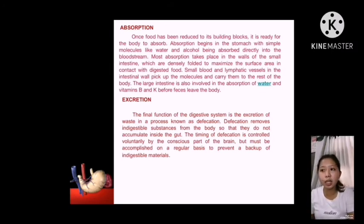Lastly, the excretion. The final function of the digestive system is the excretion of waste in a process known as defecation. Defecation removes indigestible substances from the body so that they do not accumulate inside the gut. The timing of defecation is controlled voluntarily by the conscious part of the brain but must be accomplished on a regular basis to prevent a backup of indigestible materials.